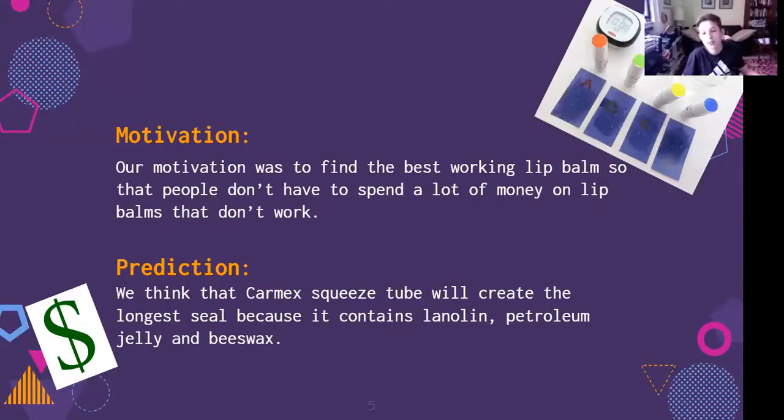Okay, so our motivation. Our motivation was to find the best working lip balm so that people don't have to spend a lot of money on lip balms that don't work. We think that Carmex will create the longest seal because it contains lanolin, petroleum jelly, and beeswax, but mainly that it contains lanolin. And we thought that lanolin was the best substance in lip balm.